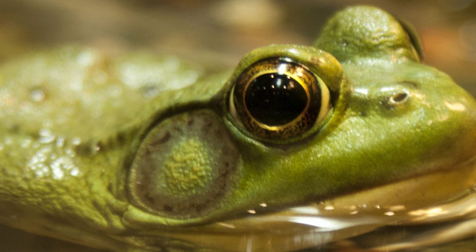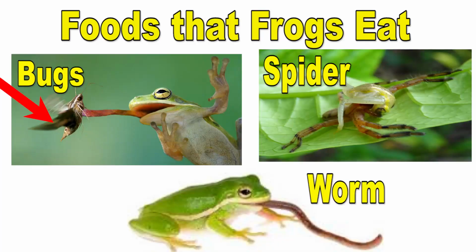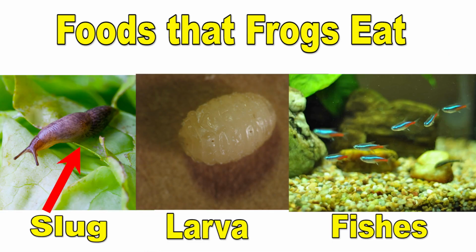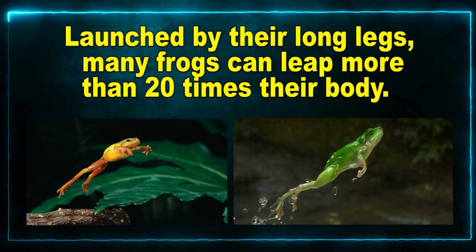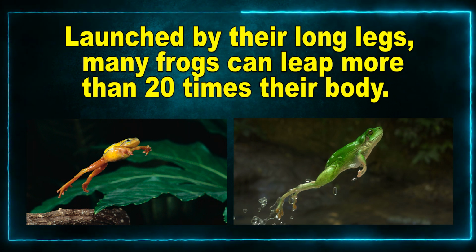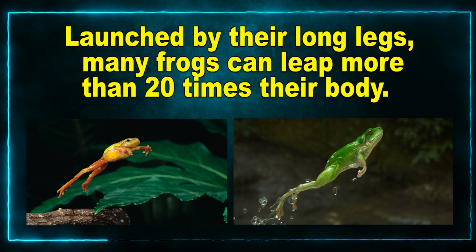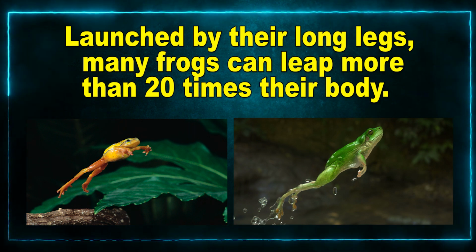Each time the frog blinks, they are pulling their eyes down to the roof of their mouth to push the food down their throat. Some of the most common foods that frogs eat are bugs, spiders, worms, slugs, larvae, and sometimes small fishes. Frogs can also launch their long legs 20 times their body size. They can leap out of the air almost like a superhero. It's quite amazing. You can see in the photographs.